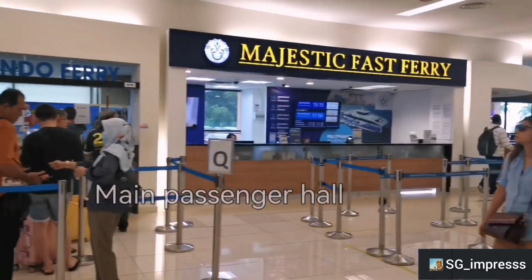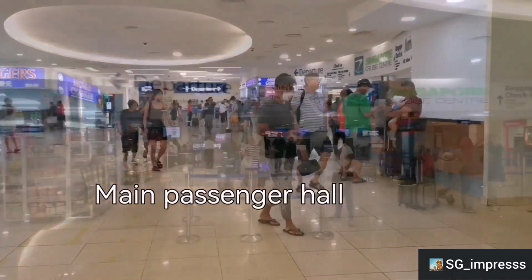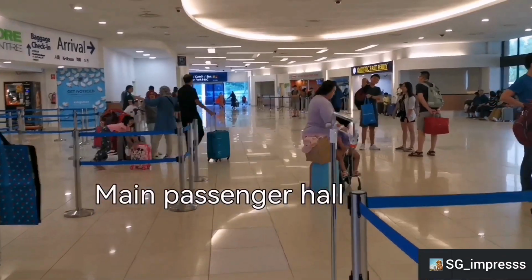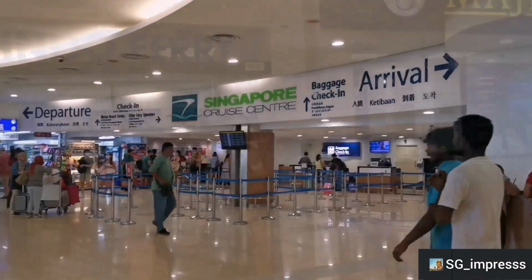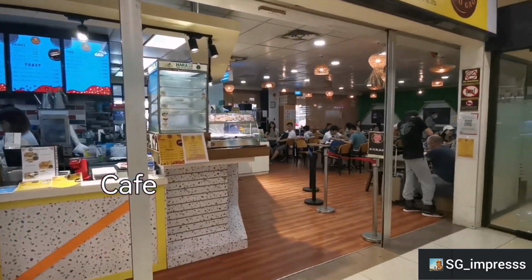It later expanded to include Desaru, in Malaysia. It is owned and managed by the Singapore Cruise Centre. It began construction in 1995, and cost a total of 29 million Singapore dollars to build. It officially began its operation in November of 1995, which is more than 27 years ago.